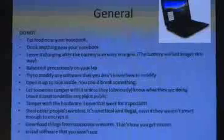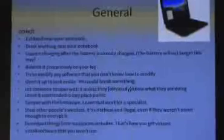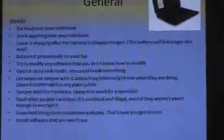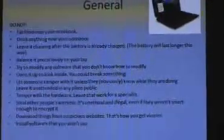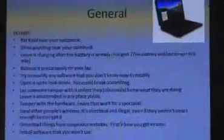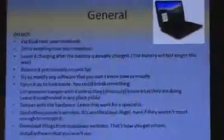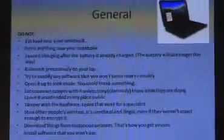In general, don't eat or drink, especially hot drinks, near the notebook. And don't leave it charging after the battery is already charged. Don't balance it frequently on your leg. Don't try to modify any software that you don't know how to modify. Unless you know what you're doing, you don't modify it.